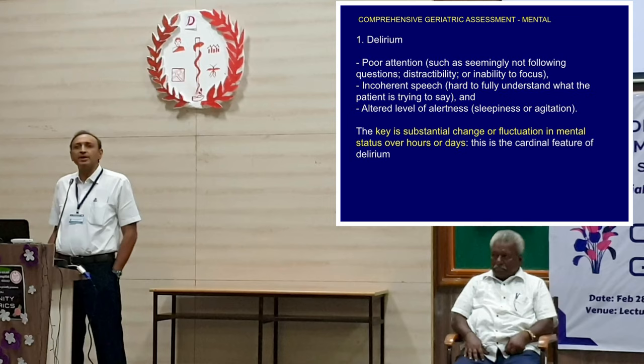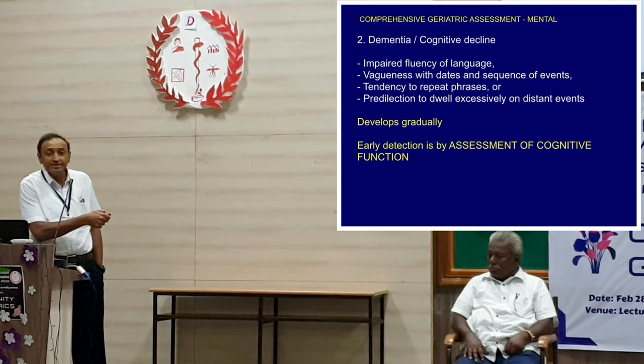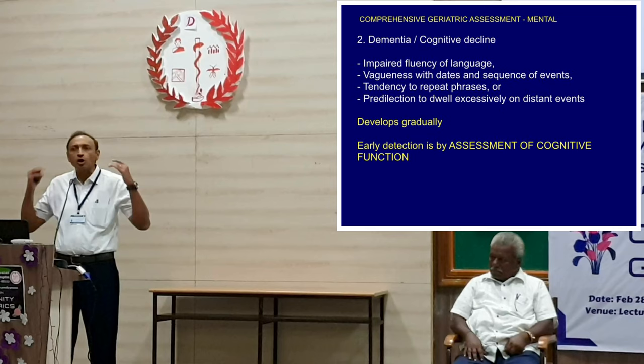On the other hand, chronic cognitive decline or dementia is, yes, there is a fluency of language, vagueness with dates, tendency to repeat, predilection to dwell excessively on distant events, which happens gradually. But both these things, ultimately, we need to assess cognitive function of our elderly patient.